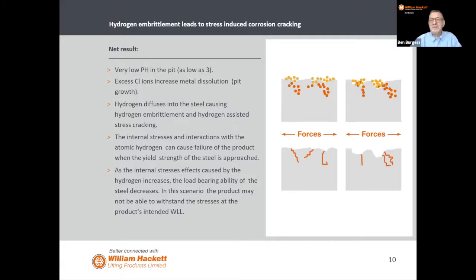So in a very simple way, what we have to do is design a material and products that will deal with the corrosion and the mechanical stresses that they will inevitably be faced with in the environment that we're going to put them into.